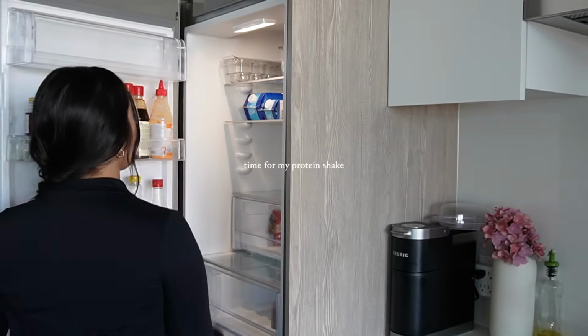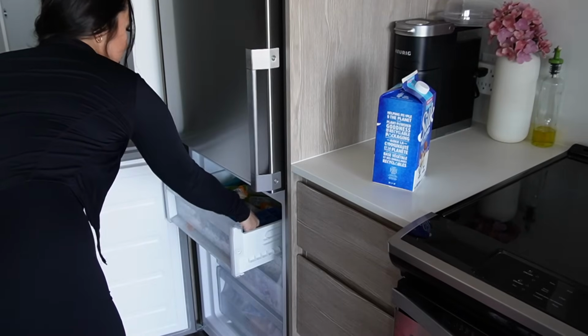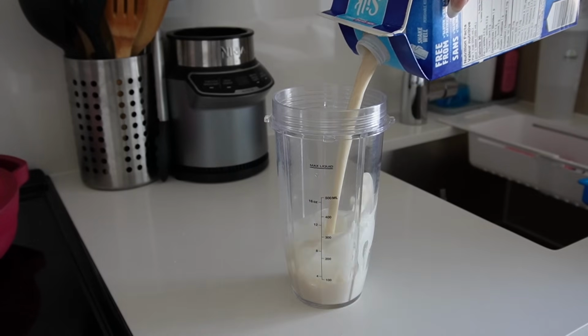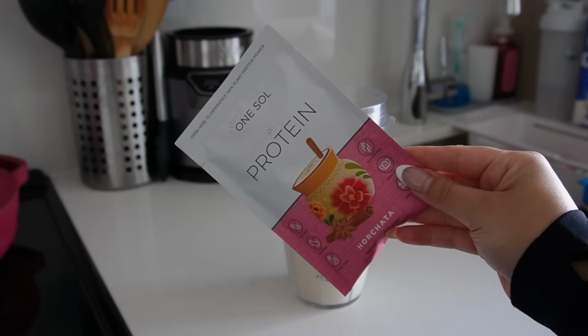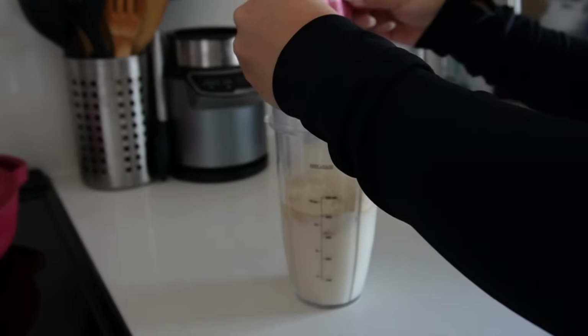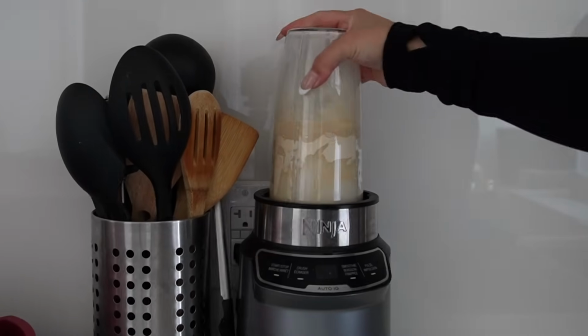Now, because I did just get back from the gym, I am gonna have myself a protein shake, and I didn't have any bananas, so we are gonna hit up the grocery store today. Every day is a little bit different, but it's one of those days where I kind of see what I need to do, and the grocery store was a must today. For protein, I'm having the One Soul horchata, and this one tastes so good. I wish I had bananas in it.